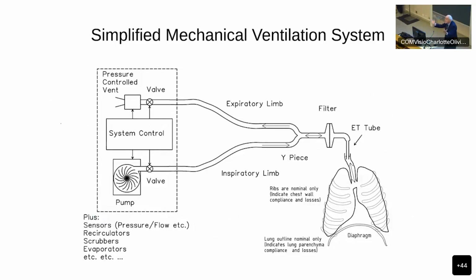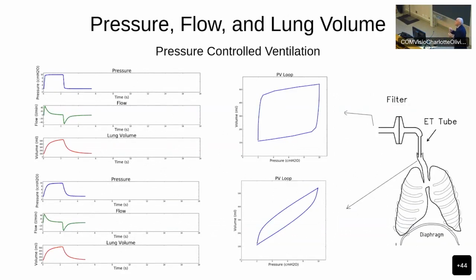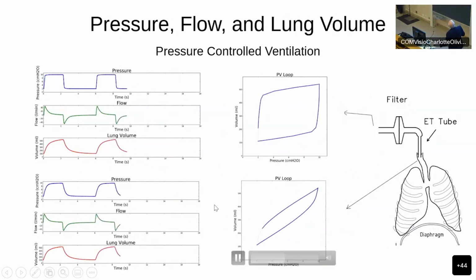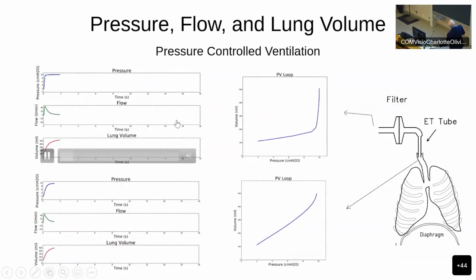So here is the ventilation system again, just to remind you, and here is how it works. And these graphs show how it works in pressure-controlled ventilation. Just to point out some of the graphs, up here we've got the pressure, that's the pressure from the pump, and the pressure that the vent lets the lungs down to. Here we've got the flow, and here we've got the lung volume.